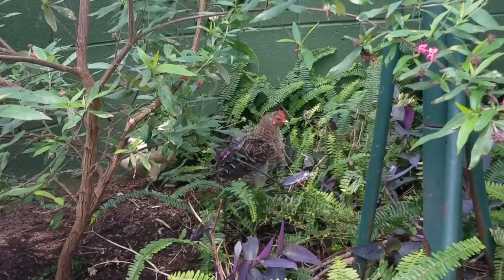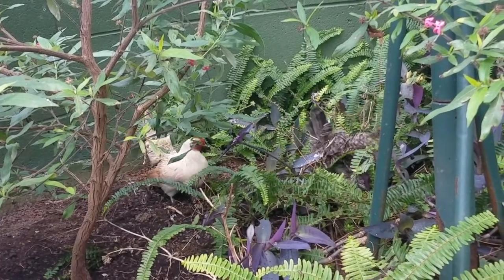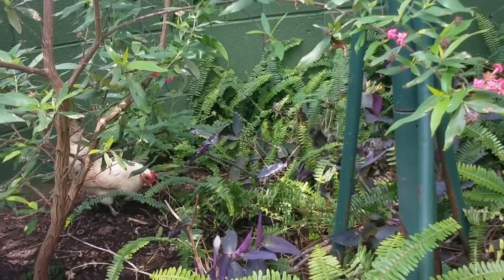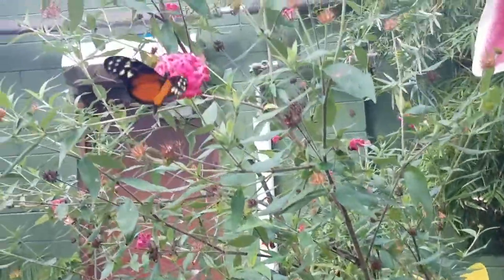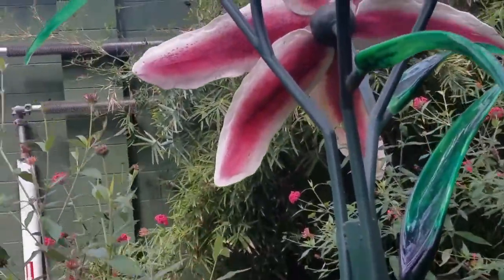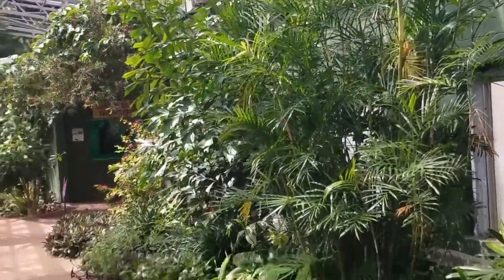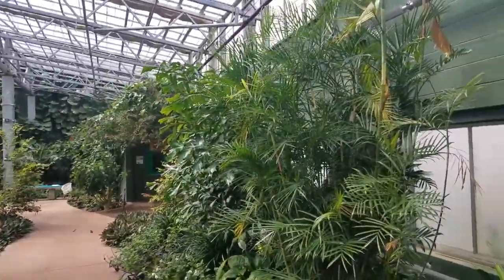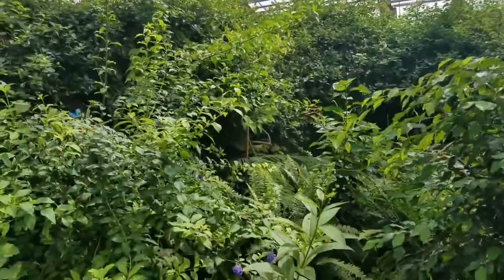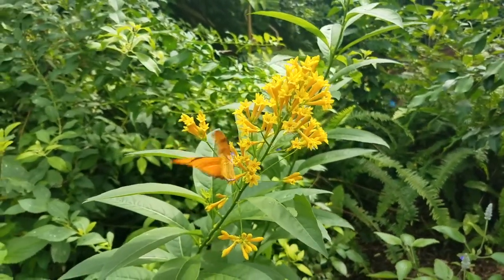So Fern is the gray one, and Daisy is the white one. And they're Sarama chickens. They're from Malaysia. They're bantam chickens, which means they're smaller. And don't worry, they don't eat the butterflies. They get along with the butterflies. This is a Julia.